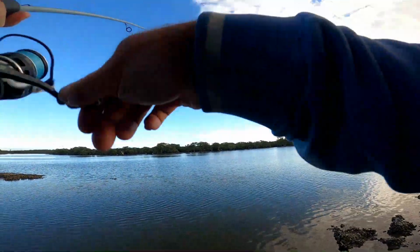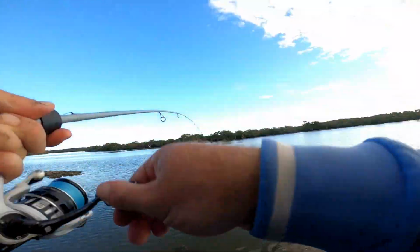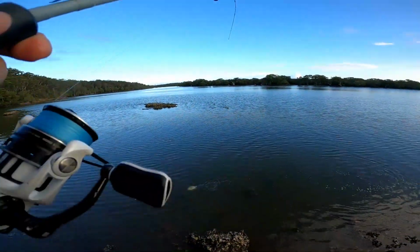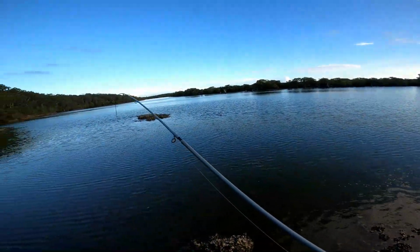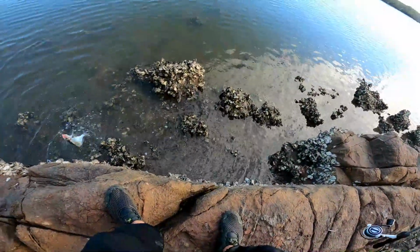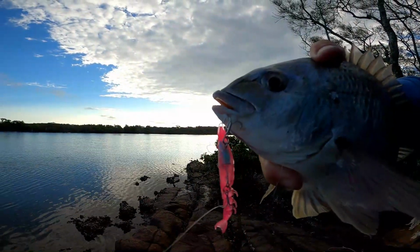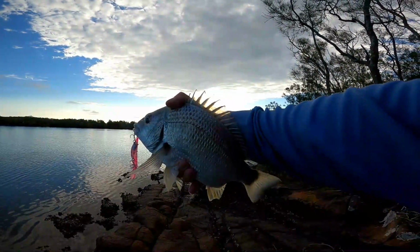Feels like an alright fish. Oh, talking about bream, it is a bream. That's crazy. That's not a bad bream on the shimmer. He's only just hooked too. See if I can lift him. Oh, don't go in there, mate. Look at that. Look at that, guys. As soon as it hit the bottom, just absolutely nailed it. Not a bad bream either.